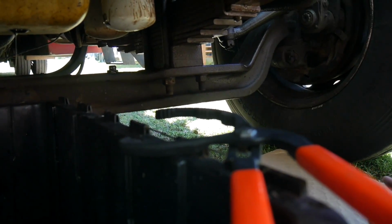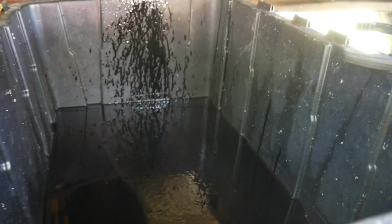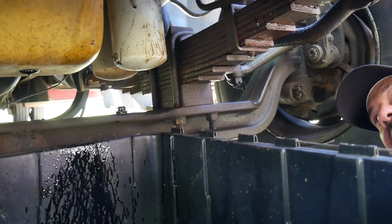What I'm looking at is that bucket does not have much oil in it. It's up to like right here. Okay, that's a big bucket, so it's probably a fair amount. I'd say it's probably 10 to 12 quarts in there, if not more. It's hard to judge. I checked the oil yesterday and it was still full. So we'll try and keep this contained as much as we can.